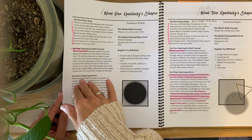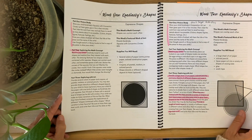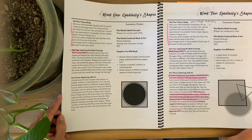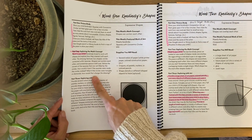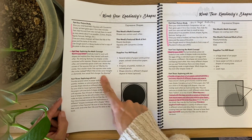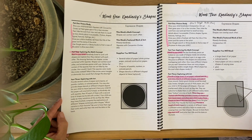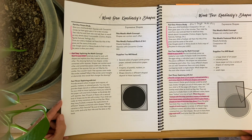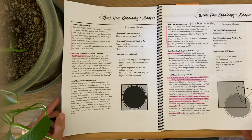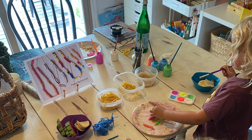I would print off whatever this piece of art was that they're talking about, and I would lay out all the materials that you need. And I would just let the kids do whatever they want, whatever they're inspired by from looking at the piece of art. It's really loose, really open-ended. But sometimes I do like to find a kid's YouTube video about that artist to give them a little background about who they are, or we just have a discussion if I already know who the artist is. But my daughter and my son have both really, really liked this. They've gotten into it every single week.